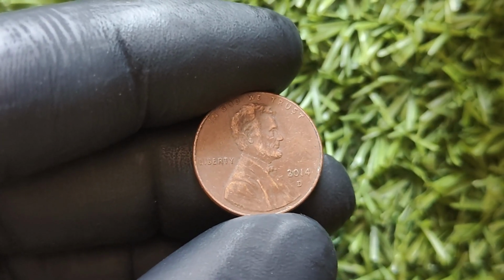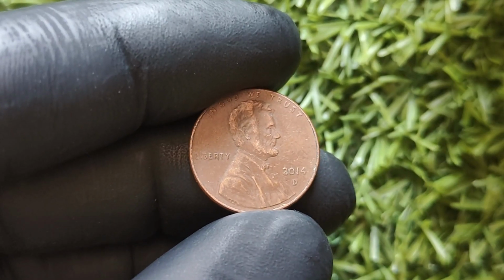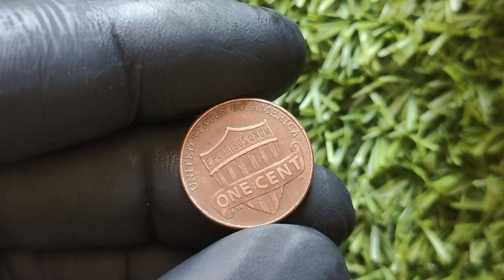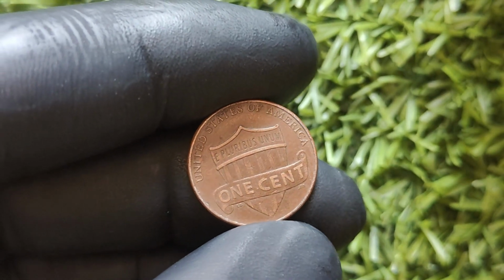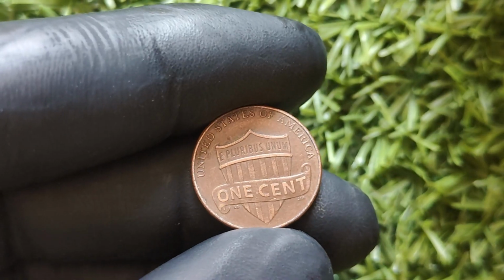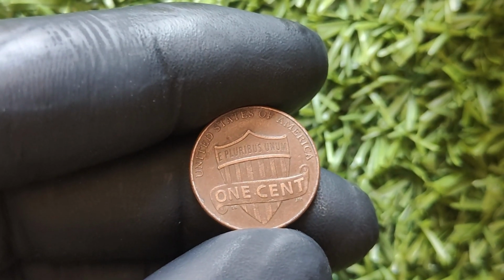First, the D mint mark. That means it was struck at the Denver Mint. Not uncommon on its own, but collectors are obsessed with error coins, and this one checks all the boxes. We're talking about die doubling, off-center strikes, and struck-through errors. In one example, a 2014 D penny was struck with a double die on the reverse. This means the words and designs on the back look slightly doubled when magnified. It's not a design mistake, it's a rare minting flaw.